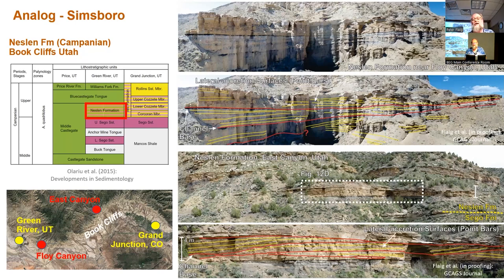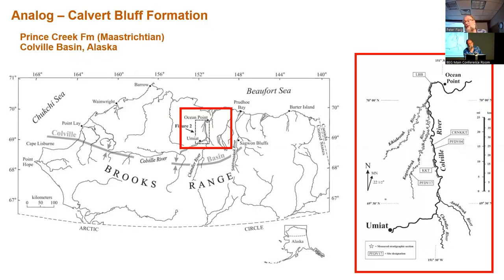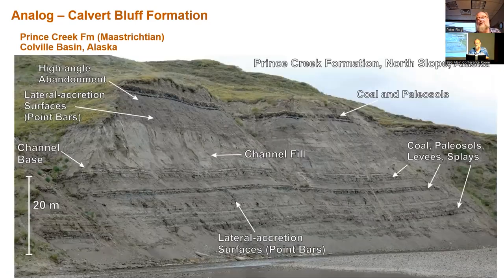They're tidal, they have bioturbation, they have mud drapes in them. They're a very good analog. And there's also some examples of them in East Canyon. I had a student, Ashley Murphy, work on those, and I think they're a really nice analog. There's really no floodplain preserved anywhere within these channel systems, and they're kind of amalgamated. There's lots of scouring. It's a very good analog. Having worked in Alaska a lot, I think for something like the Calvert Bluff, the Prince Creek Formation is a really good analog. I know it's far away.